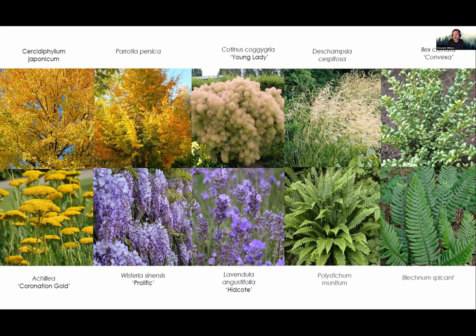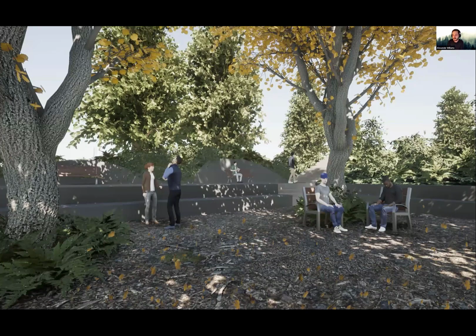I had to use a smoke bush since it is a smoke garden, and develop the planting around that. And my first perspective, I modeled in Rhino and developed in Twinmotion. You can see there's movable furniture for people to sit on and make the space their own, and the edge condition that comes down to the path here.